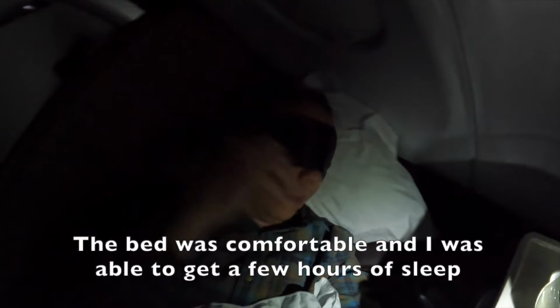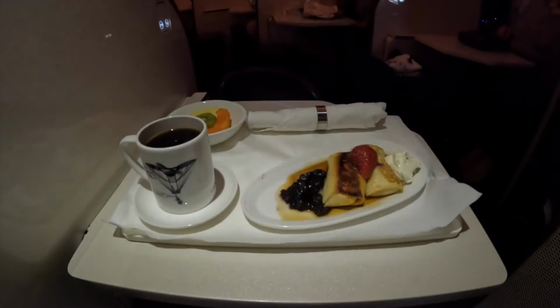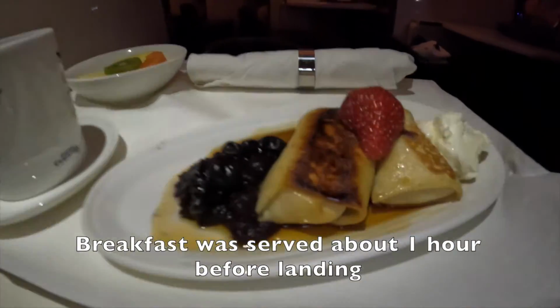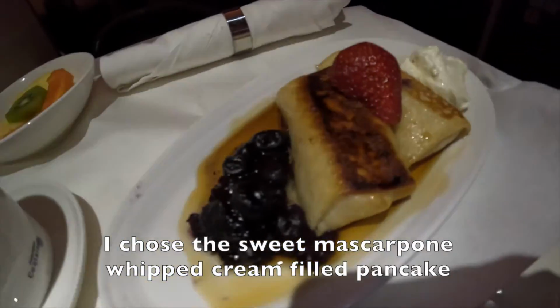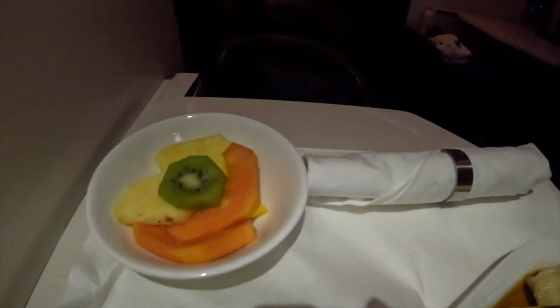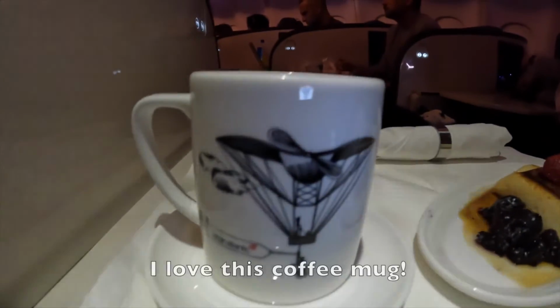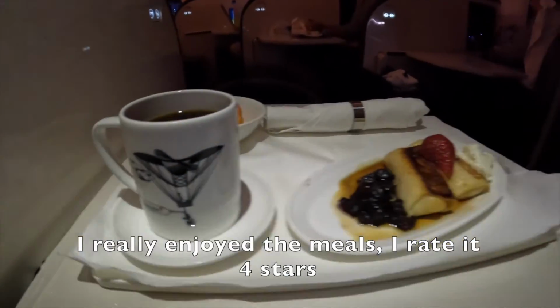The bed was comfortable and I was able to get a few hours of sleep. Breakfast was served about an hour before landing. I chose the sweet mascarpone whipped cream filled pancake. I love this coffee mug. I really enjoyed the meals. I rated 4 stars.